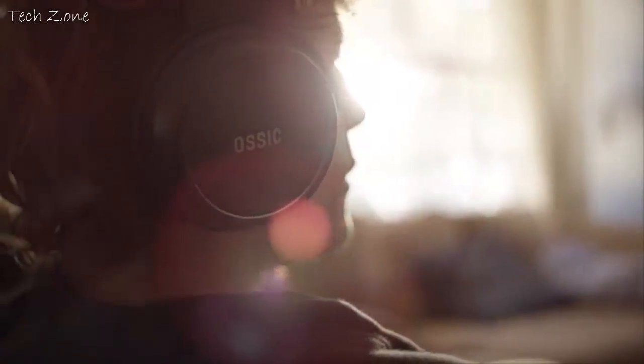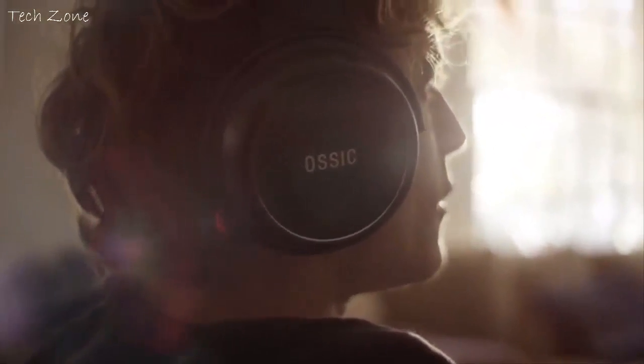I'd like to introduce you to the OSSIC X. OSSIC X headphones combine advanced 3D audio algorithms with head tracking and individual anatomy calibration to create incredibly realistic 3D sound. Headphones haven't changed a lot in the past 65 years. The mission at OSSIC is to take the final leap from reproduced audio to something that's indistinguishable from reality.